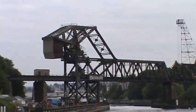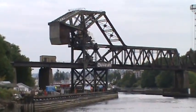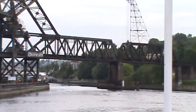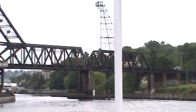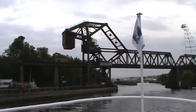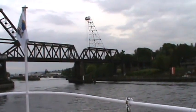100 ton counterweights, that's on the left-hand side. If it's down, you'll know we can be expecting some train traffic either to or from Seattle. So if it's in the down position, which it is, we'll be expecting to see a train shortly. Let Amy or myself know if we can answer any questions for you. Enjoy.